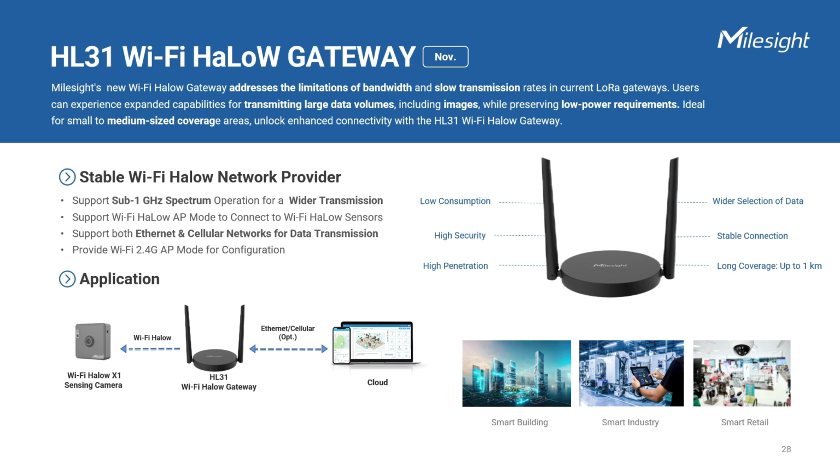The Wi-Fi Halo gateway is DC powered or through Type-C or power over Ethernet input, and it supports Ethernet, cellular 4G and 2.4 GHz Wi-Fi for WAN connections. It provides long-range coverage and can support hundreds of nodes per access point without the need for repeaters.